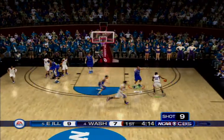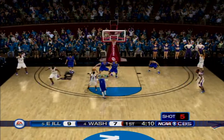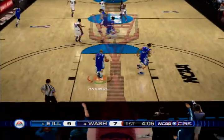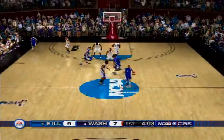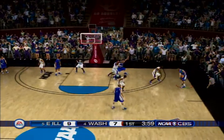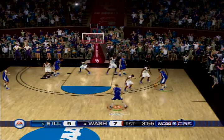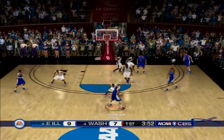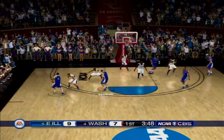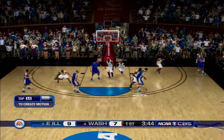With 10 to shoot on the shot clock. Manning receives the pass. He shoots from the top of the circle. He missed it. Takes the board. 4 minutes left on the game clock. On the right side. And they get the turnover.